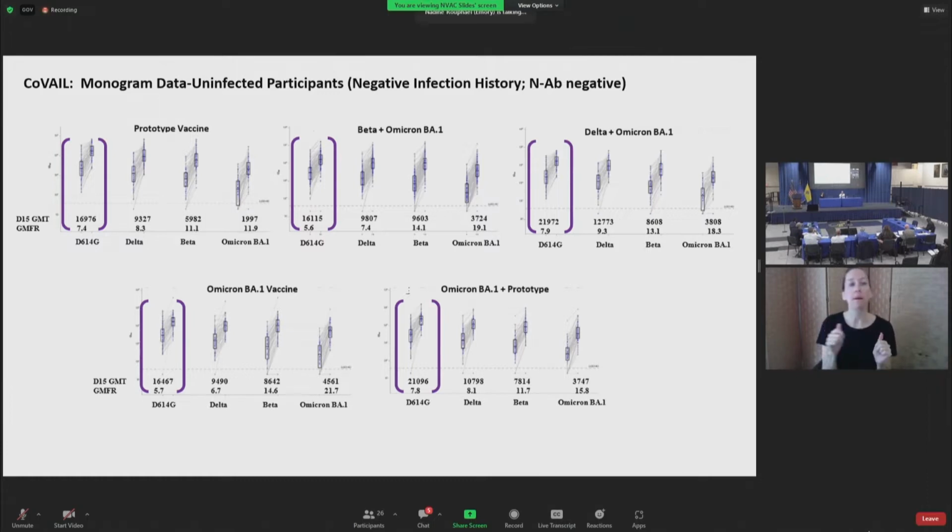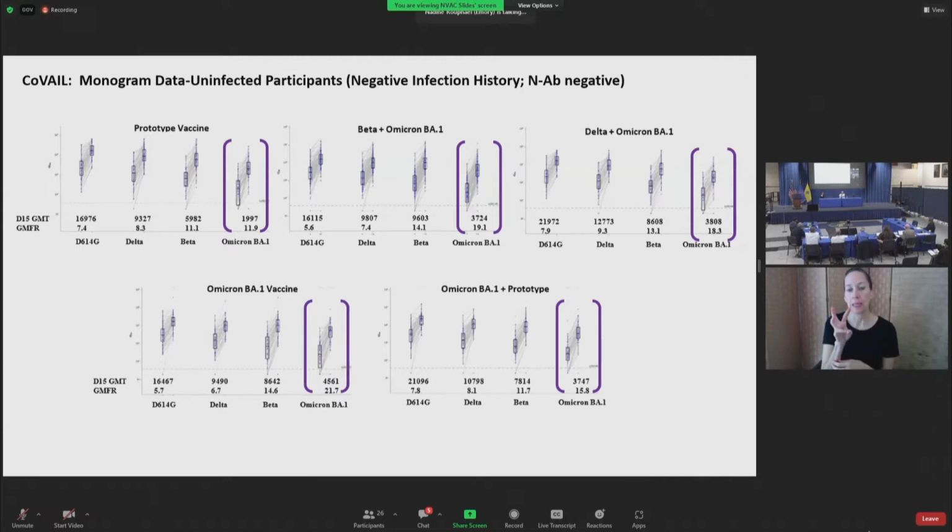So here you can see at day 15, the GMT and the GMFR to baseline for each arm and each variant tested. And as you can see, extremely high level titers against D614G, with commonly ID50 titers between 16,000 and 22,000. Next slide. For Omicron BA1, D15 GMT, the Omicron-containing vaccines had the higher geometric mean fold rise compared to prototype, with an increase anywhere between 16 to 22 times compared to 12 times for the prototype arm when compared to baseline titers. But as expected, the titers against BA1 were lower than D614G.